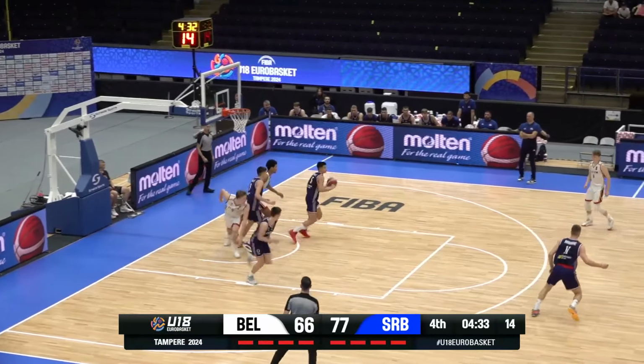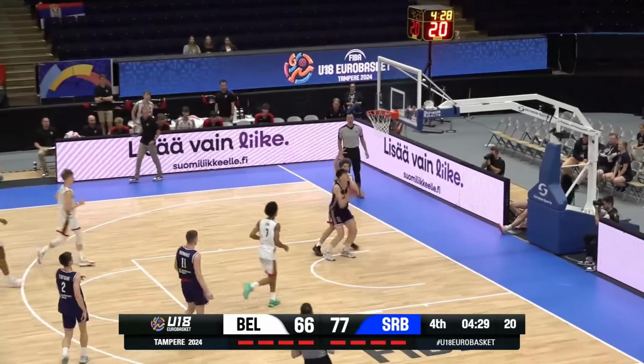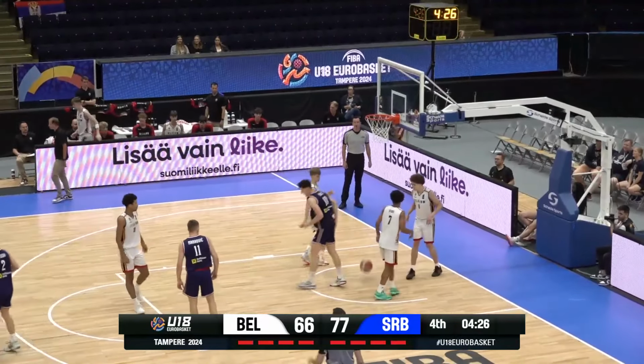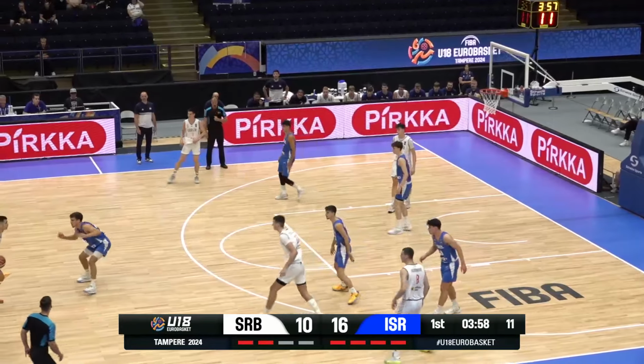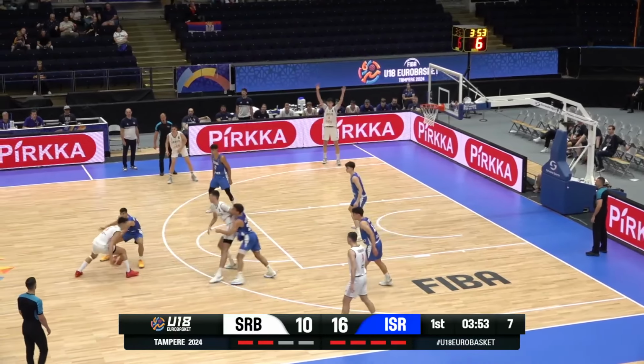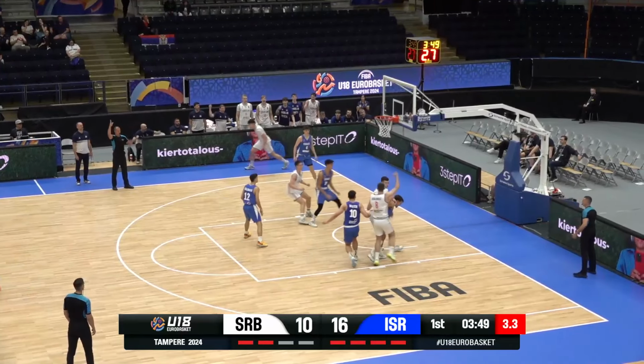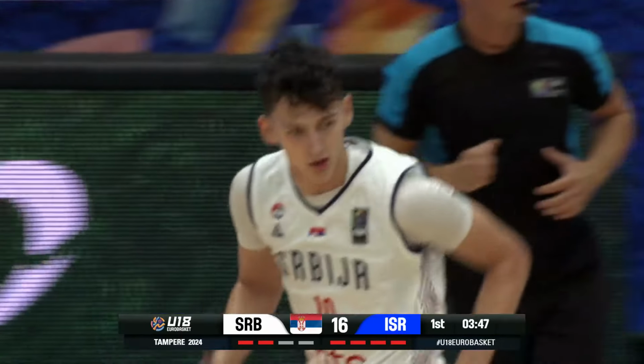Underneath the basket, up for two. Gets too far underneath the backboard and has an off-balance shot. Chance for an easy two layup, and it goes in. Great shot, extending the lead back out to six for Israel. Pass to the corner, three attempt for Serbia. Splashes it in.